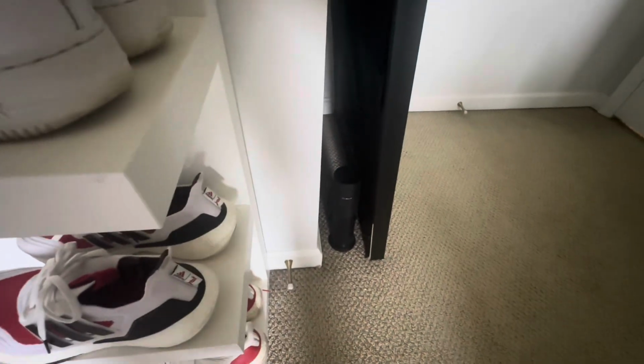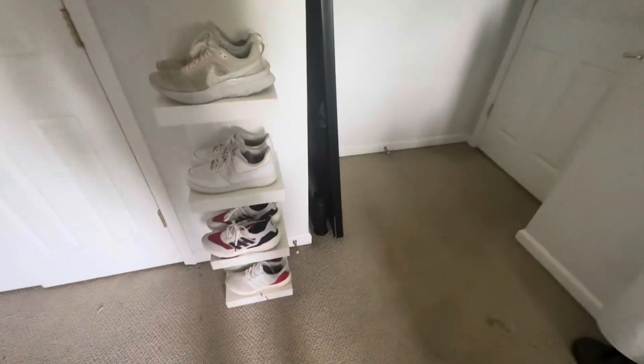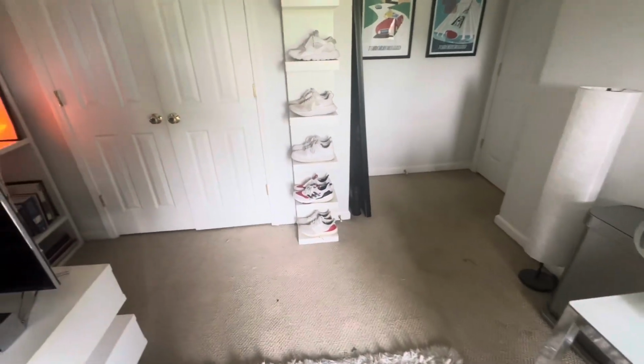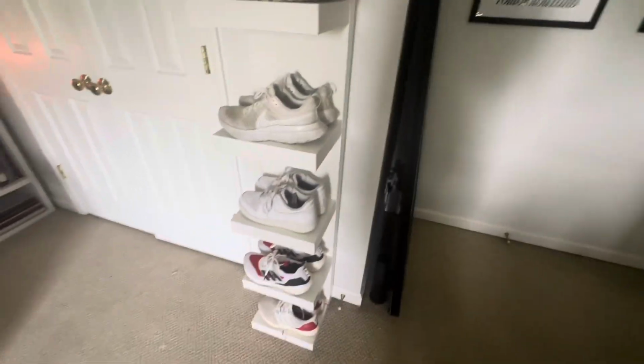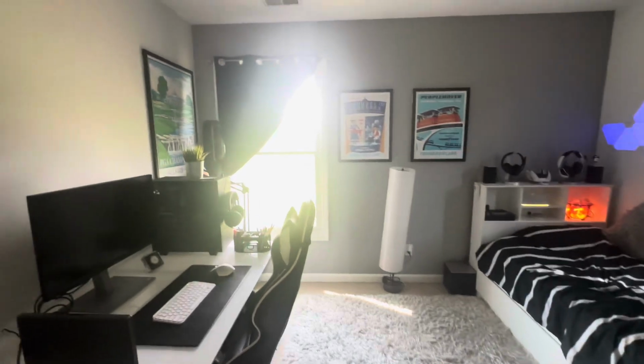They use these in hotels where, instead of a candle, it diffuses and has different scents you can put in it. I find it to be really strong, so if I turn this on, for this small of a room, it is overkill, and it actually hurts my head after a while, so I usually keep it off. But when I move into the new house, I'll probably take it and have it flow throughout the house, so I think it'll be better for a bigger space.